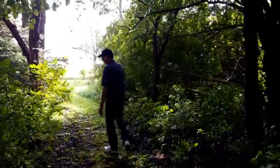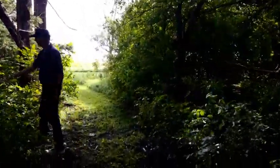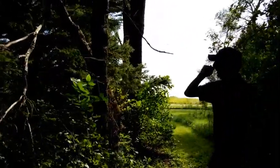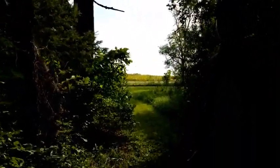And you can see, I've got a branch that came down, right here. So I need to get in with the chainsaw and cut that out of there. We like to keep the property nice, so probably next weekend I'll come down and do that.